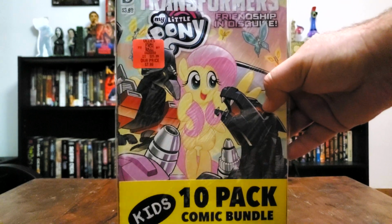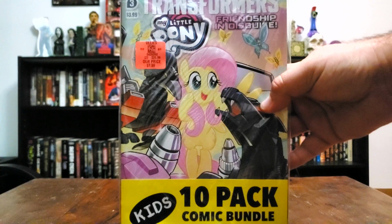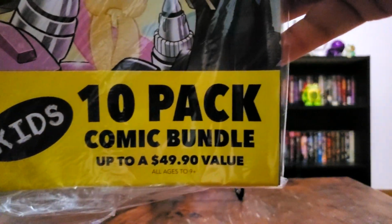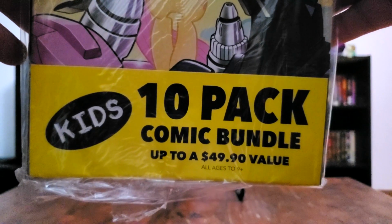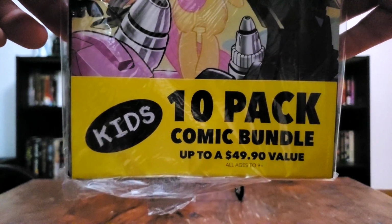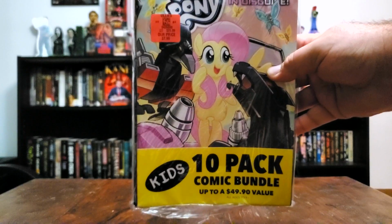So this is the Kids 10-pack comic bundle, and they're claiming that all the comics in this bundle are valued up to at least $49.90. So according to this packaging right here, this little advertisement, all the comics in here should be absolutely amazing. At least up to $50 worth. So we're going to find out if they're telling the truth or if they're selling us a bill of goods, ladies and gentlemen.